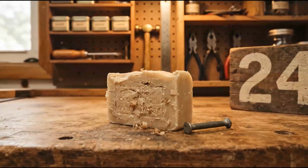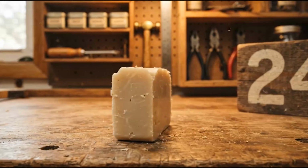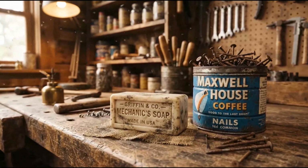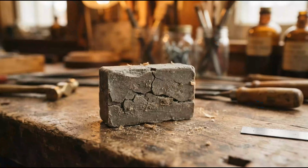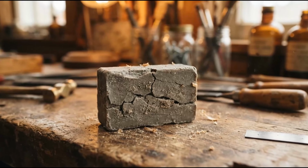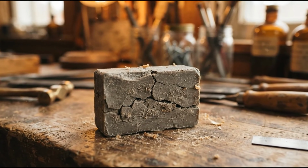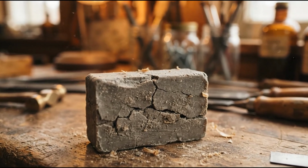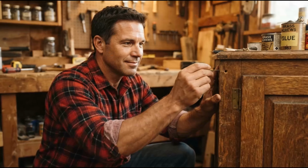Number 24. The soaped screw. Every old workbench had a bar of soap that no one used for washing. It might be cracked, gray around the edges, and covered with sawdust. It lived near the coffee can of nails, or beside the hand drill.